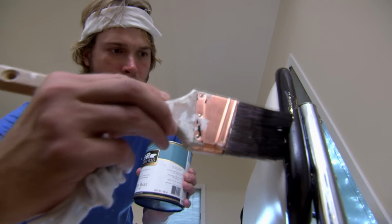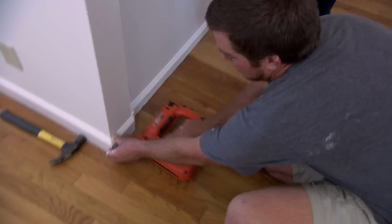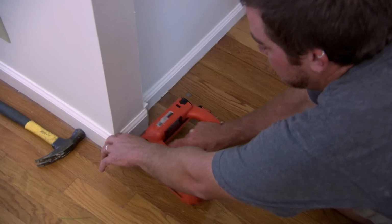With Lauren and Taylor gone, our crew can really get to work. A little bit of missing baseboard might not seem like a big deal, but buyers will notice. It looks shoddy and unfinished. And guess what? Shoddy and unfinished doesn't sell houses.